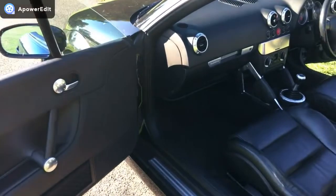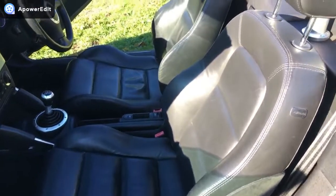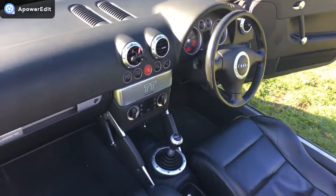With the roof down, it's a good opportunity to show you inside the car, because it's been kept absolutely beautifully. As I said, this car's not been valeted or cleaned. It won't be, because it's in such good condition. It's been kept absolutely wonderfully well.